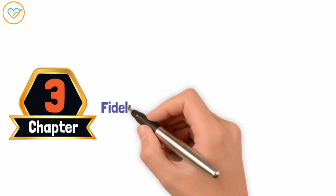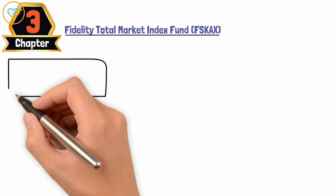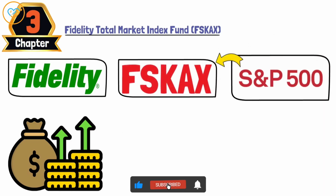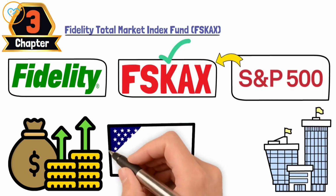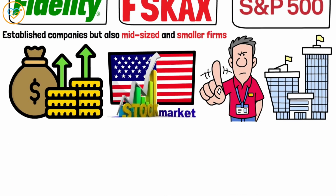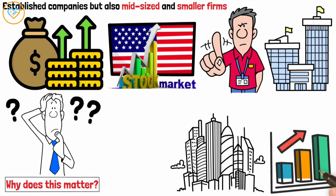Chapter 3. Fidelity Total Market Index Fund, or FSKAX. Next up, we have the Fidelity Total Market Index Fund, known as FSKAX. Unlike the S&P 500-focused FXAIX, which covers only large-cap companies, FSKAX offers exposure to the entire US stock market. This means you're investing in not only the large, established companies, but also mid-sized and smaller firms. Why does this matter? Smaller and mid-sized companies often have more room to grow, which adds a boost to your overall returns.